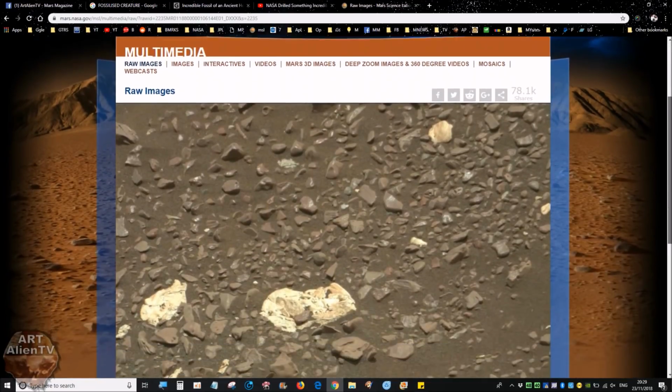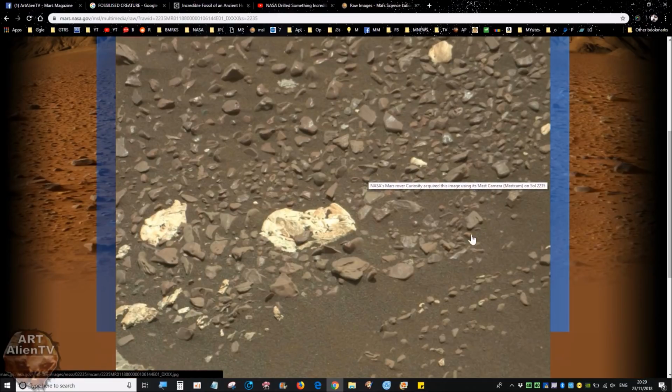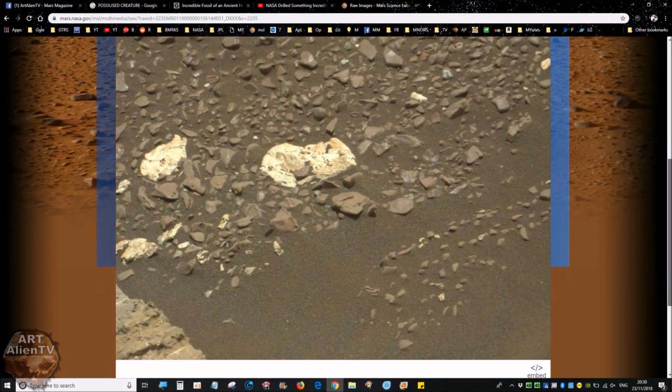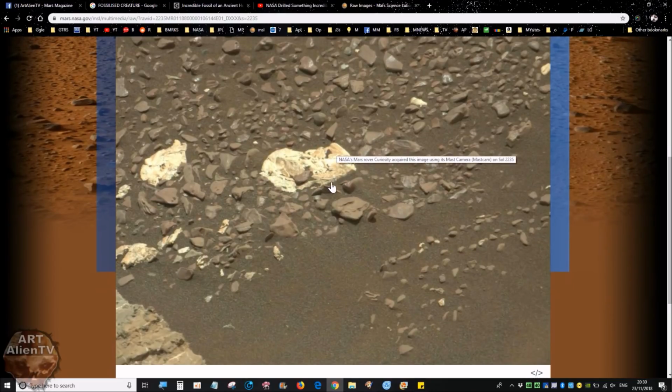And when you first look at it, you think, okay, right, it's a load of pebbles. It's quite dark, the sand here. That's probably not its real colour. The orange filter has made it go this kind of weird colour. It's probably a bit bluer than that. And we have this very light reflective object.